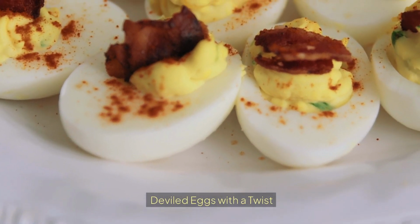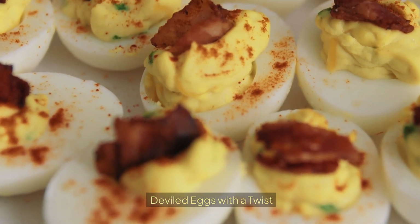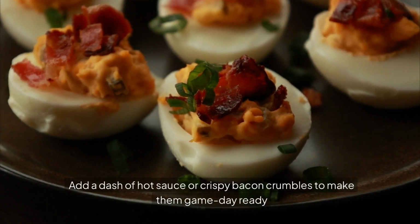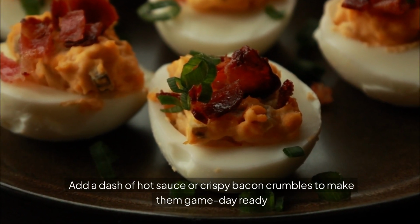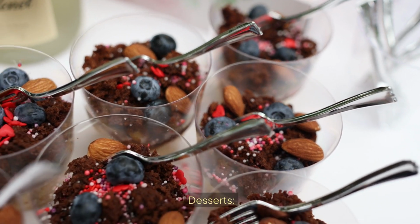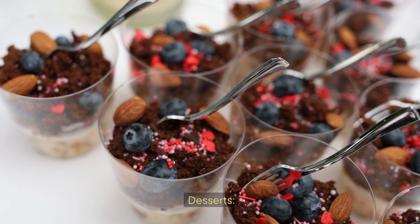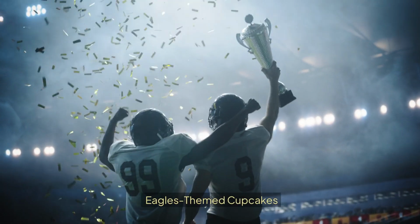Deviled eggs with a twist. Add a dash of hot sauce or crispy bacon crumbles to make them game day ready. Desserts. Eagles-themed cupcakes.